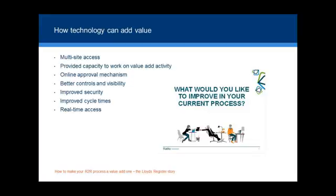That has then meant that we have also been able to give an online approval mechanism to our people out in the business. So we've been able to say, you can have access to review this data and approve this data online, and we can clearly see who's prepared the data, who's reviewed the data, and where the data is in the process. So that has really helped us get better control and visibility. So as senior management now, we can see exactly where each of the reconciliations is in the process without having the question asked and then having to spend hours working out where we are in a non-value added process.